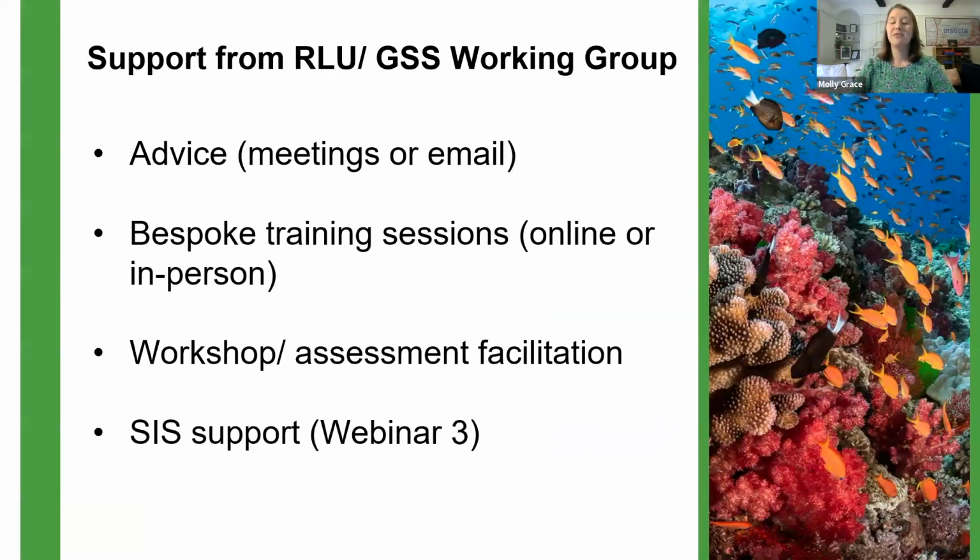And then finally, of course, from our team, within the Green Status of Species Working Group and our members at the Red List Unit, we are here to support assessment as well. So we can offer advice as you're going through the assessment process, no matter what stage you're in. We can have meetings, online meetings, we can discuss over email. We can also offer bespoke training sessions for your group or an organization. So those can be either online or in person, funding dependent.